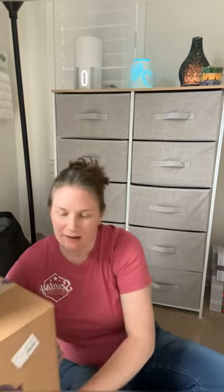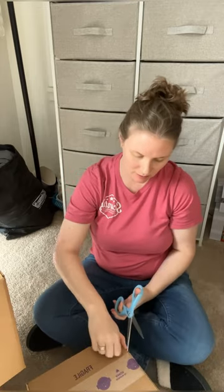Good morning, good morning. I have a nice stack of boxes that came in over the weekend. Three here, so I'm going to open them up for you. I'm hoping the Valentine's collection is in some of these here.